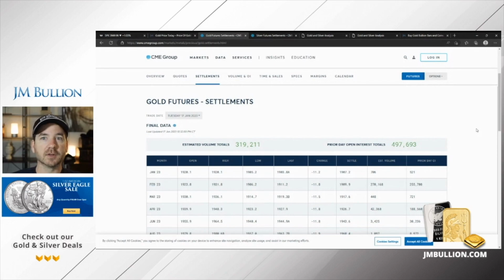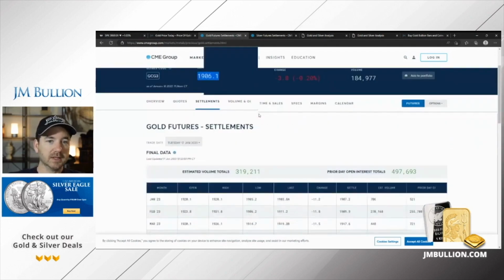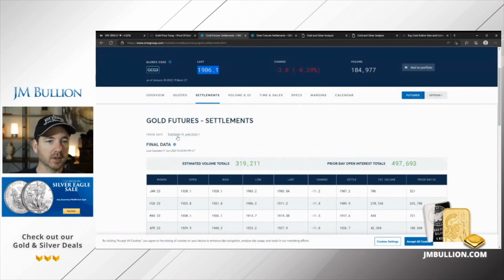And I believe that they're reflecting the higher physical demand in that market. And that shows you that gold should be priced a little bit higher in the West. But in any case, this is how it's determined. So you get a price here, 1906.10. That's the price as of the close on Tuesday.